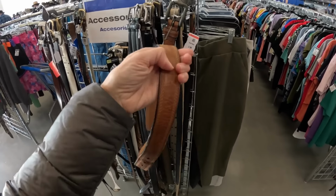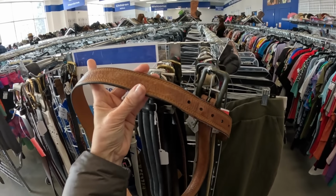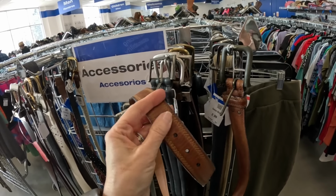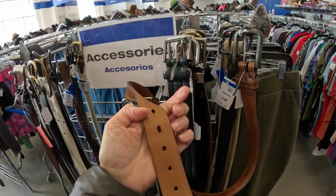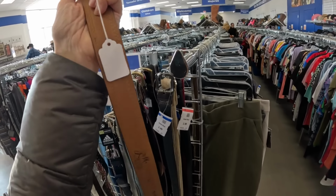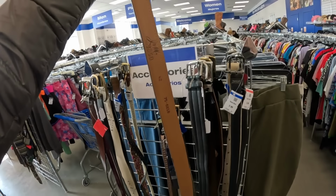Let's take a look at the business end of it, as I always say. Okay, we have a little bit of narrowing from where it was put through the buckle, and a little bit, let's see if this is a break. It's a little bit of a break, but it's not cracked. I always look at the back side to see if it's cracked at all. This one, nice leather. We're going to go ahead and grab that one. Johnson & Murphy, made in USA, leather belt for $3. I thought that's what I had said. All right, let's put that in the cart.